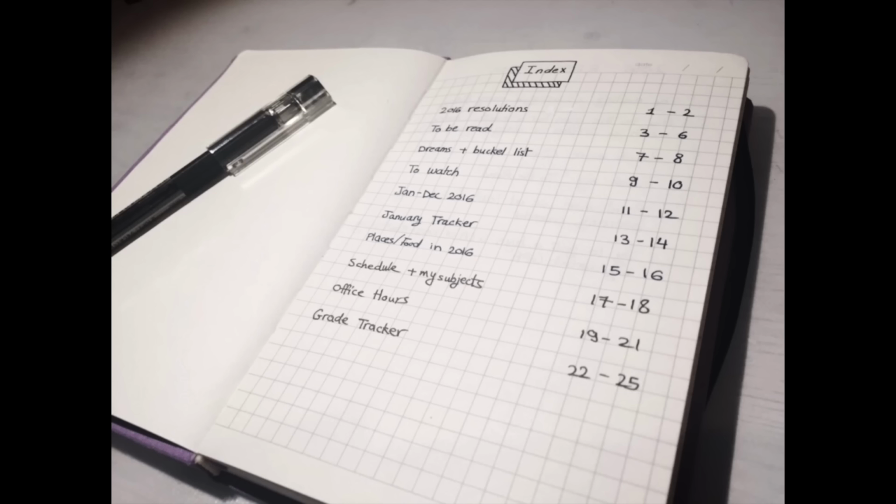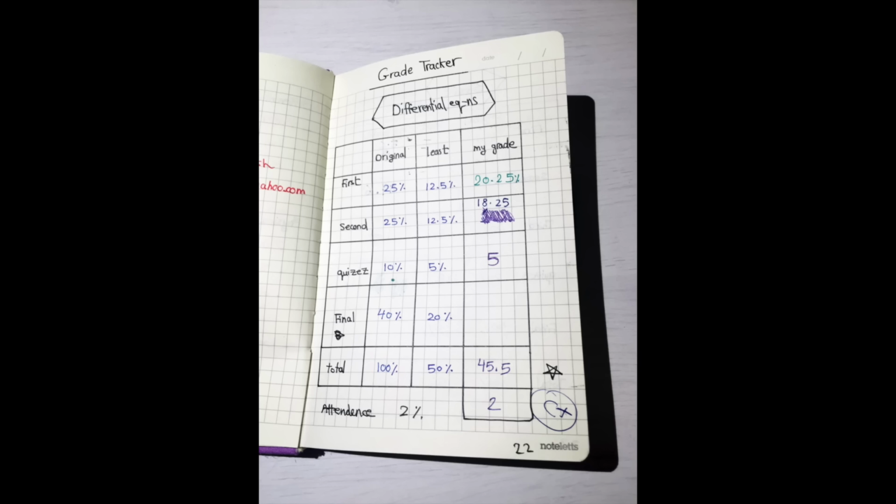This next bullet journal was submitted to me from Delilah via email, and Delilah is a student and takes a minimalistic approach to bullet journaling. So first, one of the spreads is a grade tracker, where Delilah writes down all of the distributed grades in each course, like attendance or quizzes, and puts a percentage of what she needs in order to pass the class.